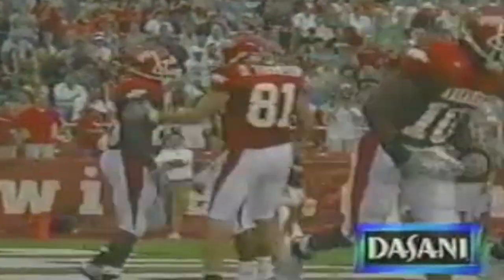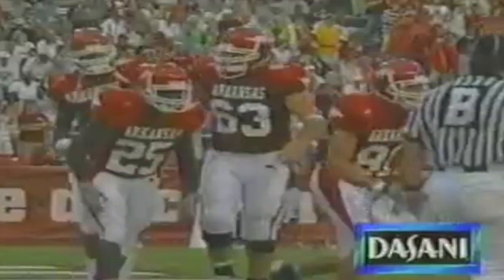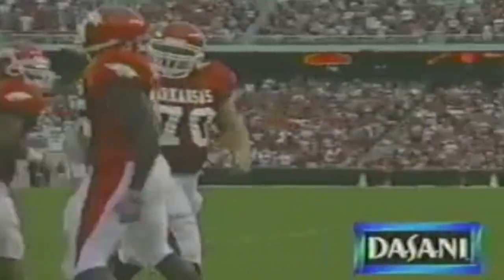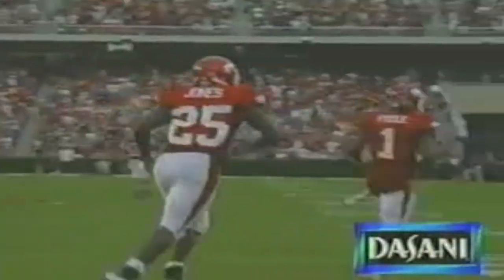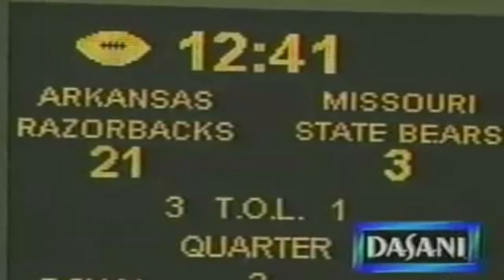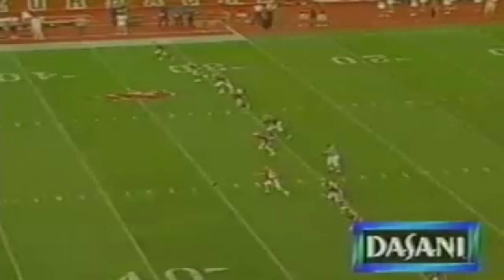Chris Balcero will attempt the extra point. It is up, and it is good. And the Hawks have opened a 21-3 lead with 12:41 left in the opening half. Man, that was a great run. And, you know, you talked about that speed that Felix Jones has. He rushed for 2,282 yards, and you can see why, because once he gets in the open field, Paul, he can go.